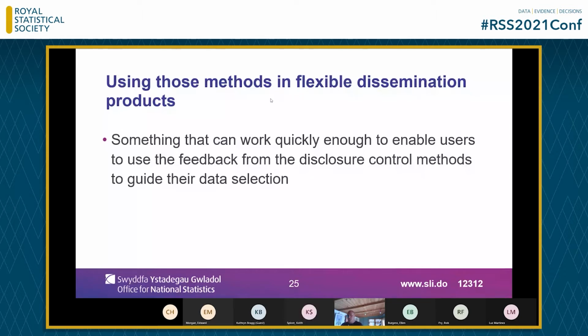So from a technology point of view, what we've obviously been trying to do is to build something that can work quickly enough to enable users to get the feedback from the results of the disclosure rules and checks that Keith was referring to, to guide them in their data selection. And we'll be working with an external company, Sensible Code, on a product, and I'll show some of the demonstrations from that.